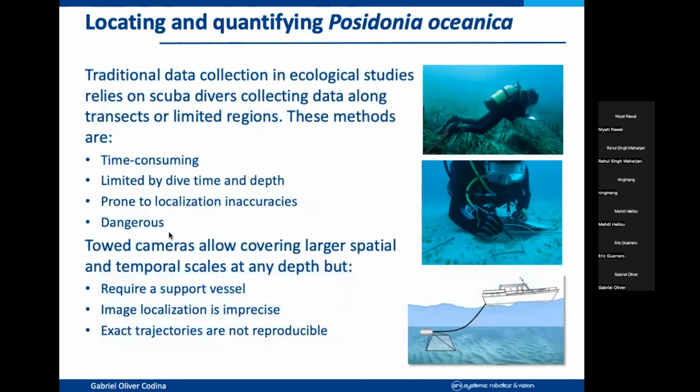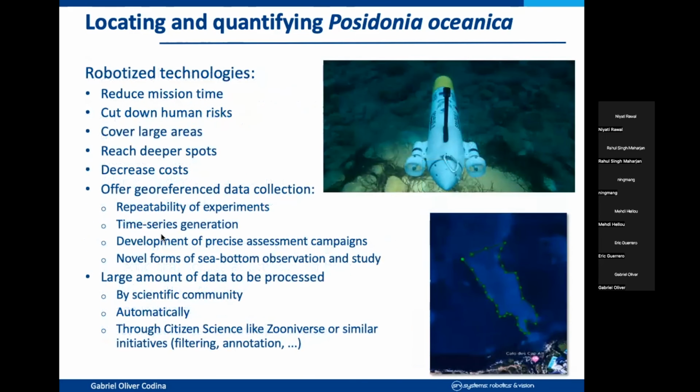So the traditional way of inspecting the quality and presence of any kind of plant or life in the sea is with scuba divers, but this is quite time-consuming, limited in depth, and not an accurate method, and it's also dangerous for the people who are doing it. So we started using robots to reduce the mission time, cut down the human risk, and also cover larger and deeper areas.